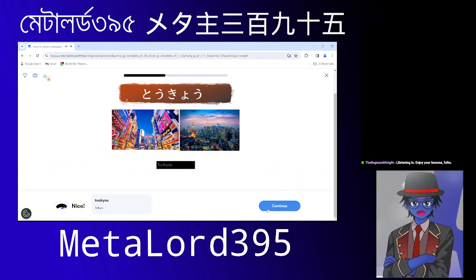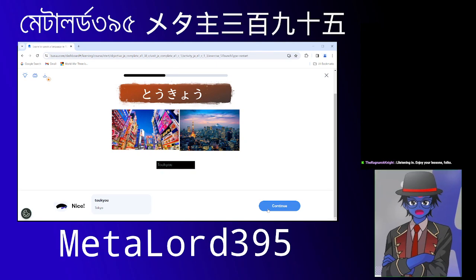Fun fact, we're going to learn how to write Tokyo in kanji at some point. Kyoto.